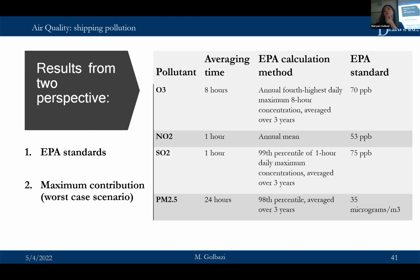Okay, so for this section, I'm going to focus on 4 pollutants: ozone, nitrogen dioxide, sulfur dioxide, and fine particulate matter. These are all regulated pollutants by EPA, with dangers for human health. So this table here shows how EPA, from a policy standpoint, calculates the concentrations of these pollutants in the atmosphere to understand if a location is in attainment or non-attainment with EPA standards. So here in my results, I'm going to look at the results from two perspectives. One is from the EPA standard perspective, which is a policy standpoint. And second, I'm going to look at the maximum contribution that the ships can, in a worst case scenario, contribute in a grid cell.